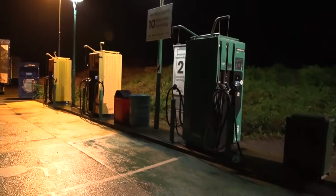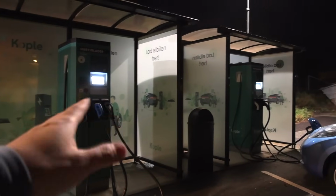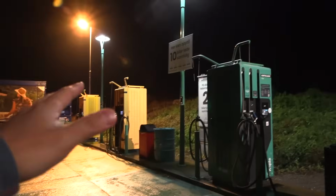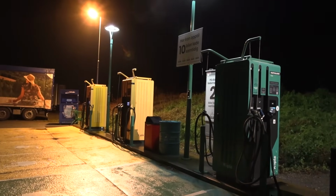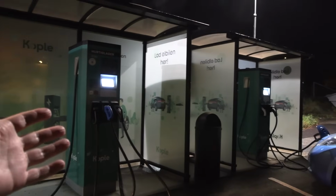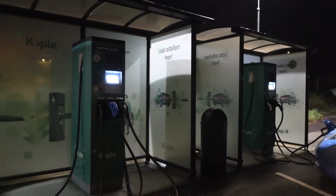It's funny. We should redefine this, because traditionally 50 kilowatt chargers are called fast chargers, and then they call these 150-plus kilowatt ones the high power chargers. But in the future, these should be the fast chargers, and this is just a slow fast charger, if that makes any sense.